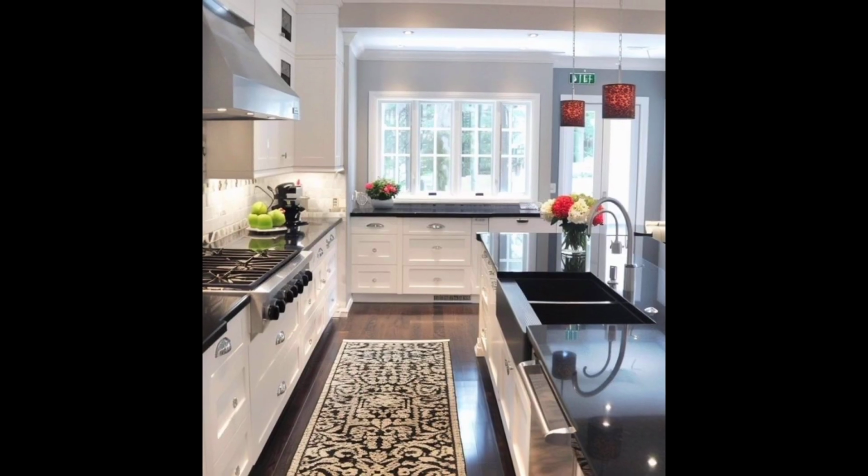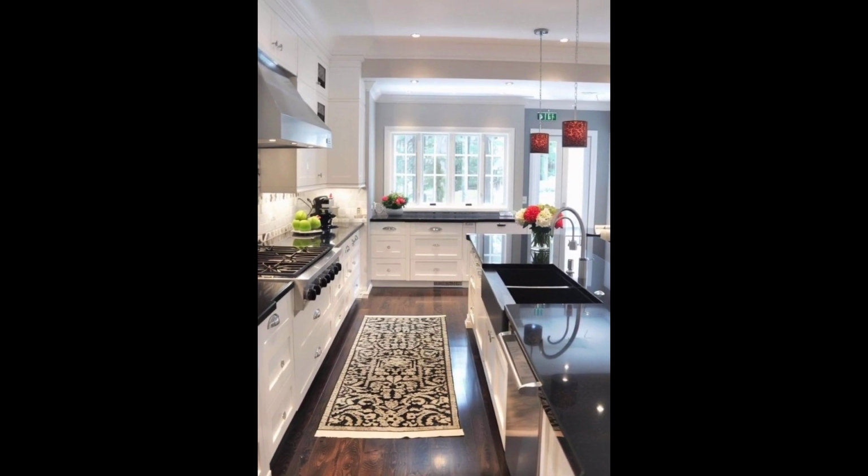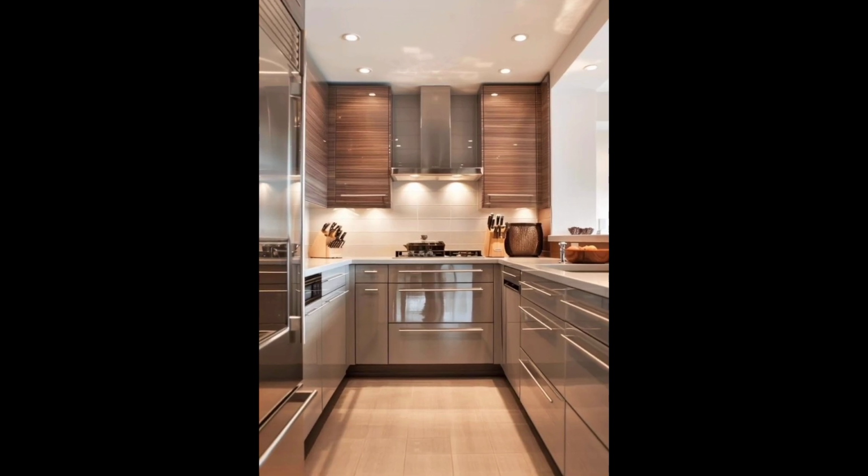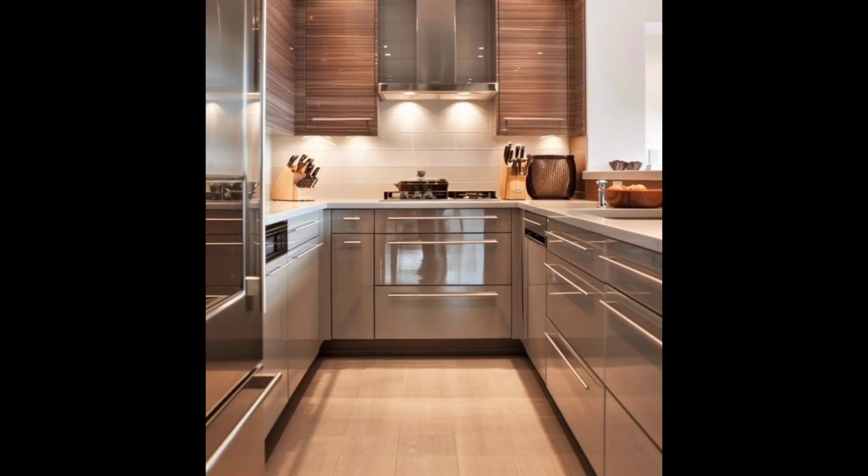2024 is all about making bold statements in your kitchen, from vibrant cabinet colors to textured backsplashes. Adding a splash of personality to your kitchen is easier than ever.